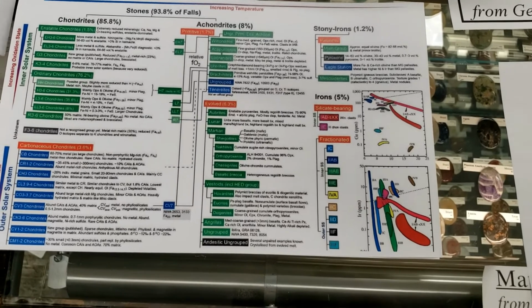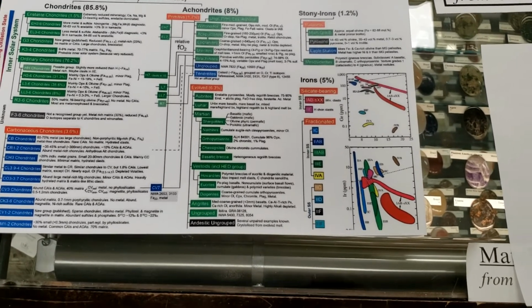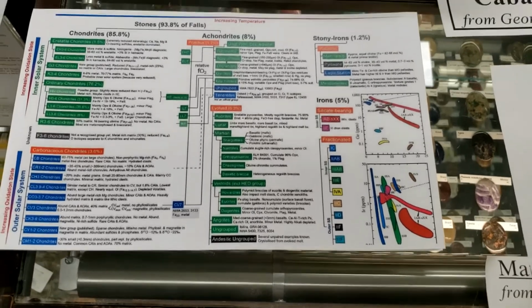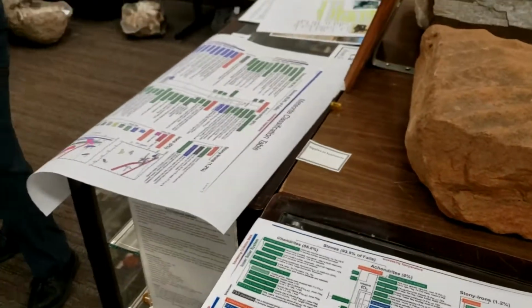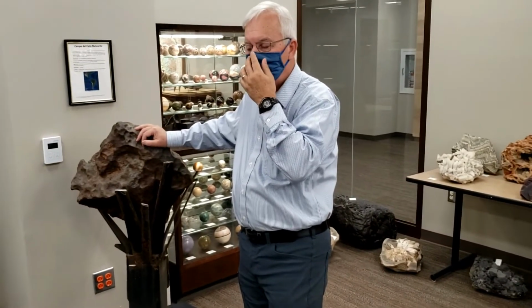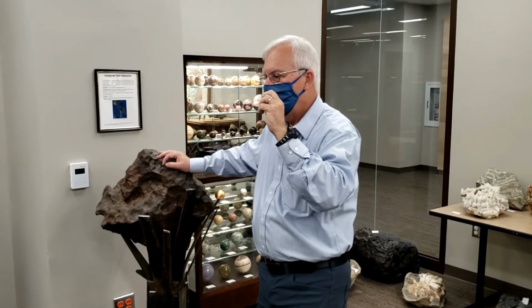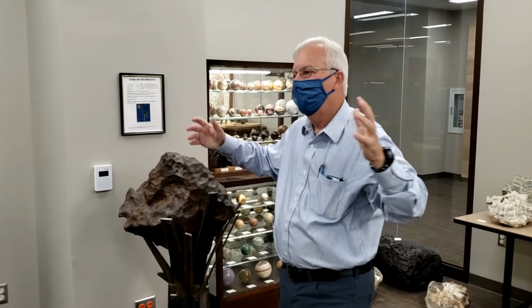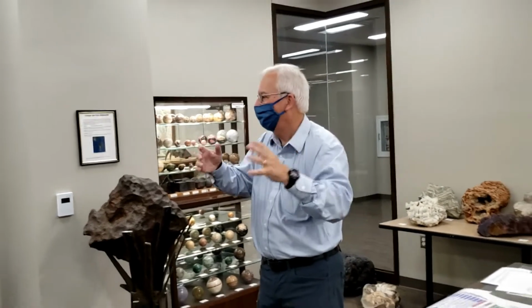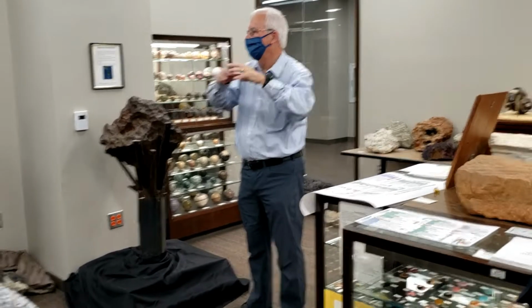And the most primitive ones, and really the most common meteorites, are called chondrites. And these have what are called chondrules in them. They're little round ball-like structures. Chondrites are the ones that form from the primordial solar system material. Okay, so it's the dust that begins to stick together and build up.